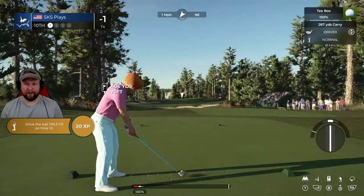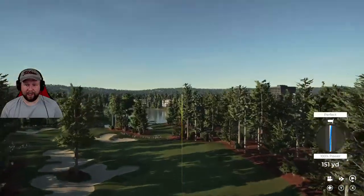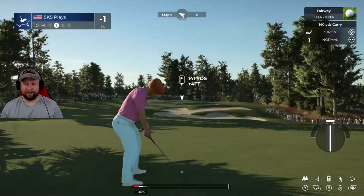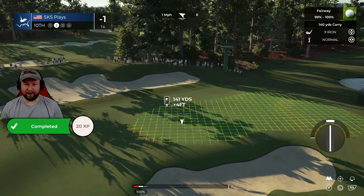This is what I wanted. Let's see what they can produce here. That's a good swing. Look at that. Straight as an arrow. It should ramp to the left. There we go. Give yourself a pat on the back. We're going to have to really stick this one, though. Fourth position.